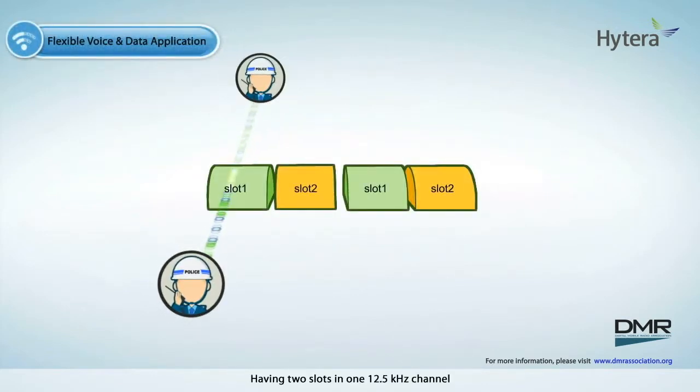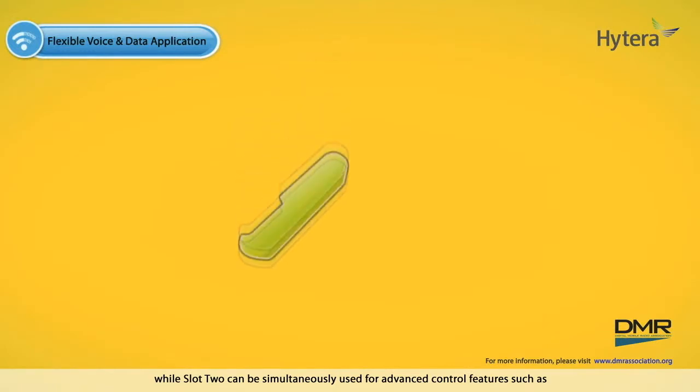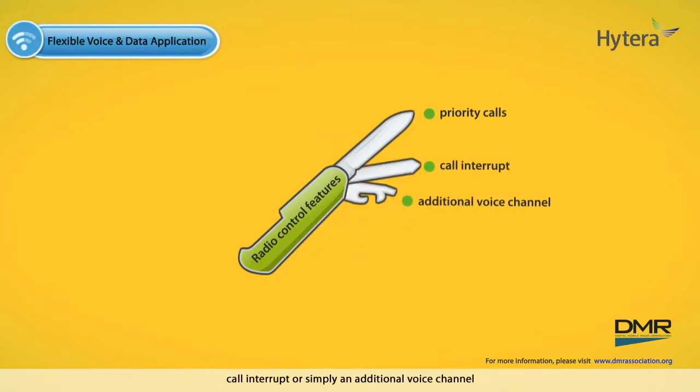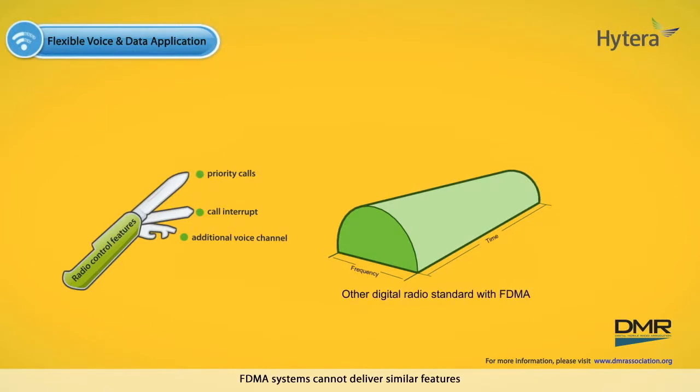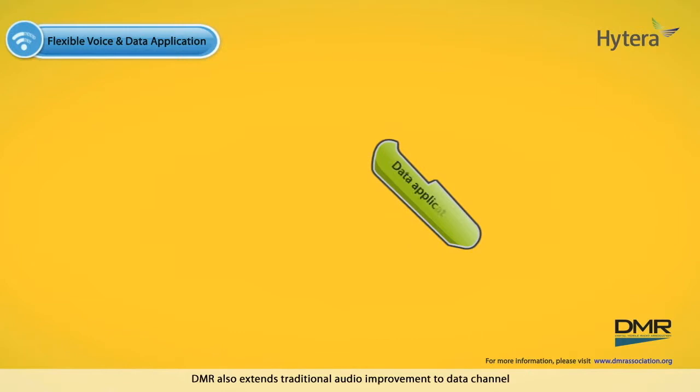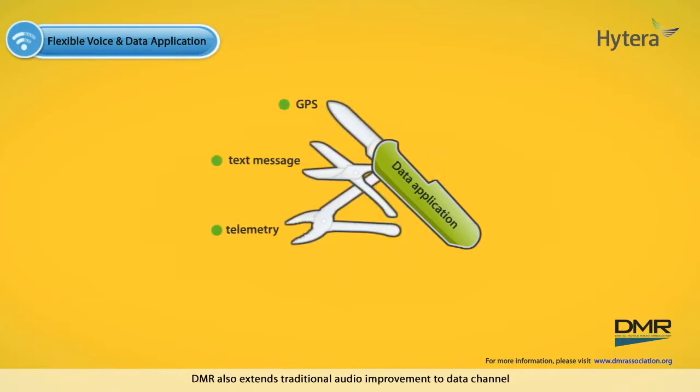Having 2 slots in one 12.5 kHz channel offers the flexibility of supporting voice on slot 1, while slot 2 can be simultaneously used for advanced control features such as priority calls, call interrupt, or simply an additional voice channel. FDMA systems cannot deliver similar features, since they are limited to 1 function per 6.25 kHz channel spacing. DMR also extends traditional audio improvement to data channel, thus allowing more data applications to be integrated with DMR system.